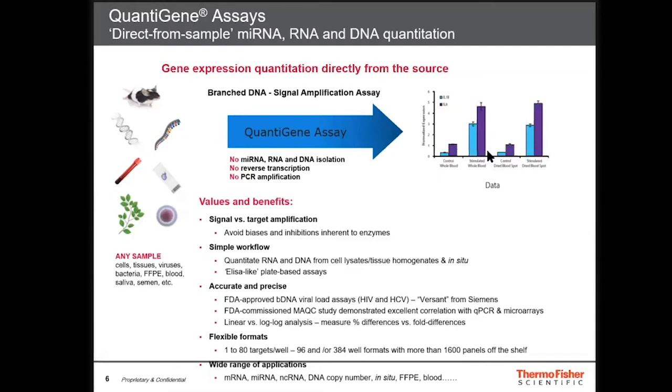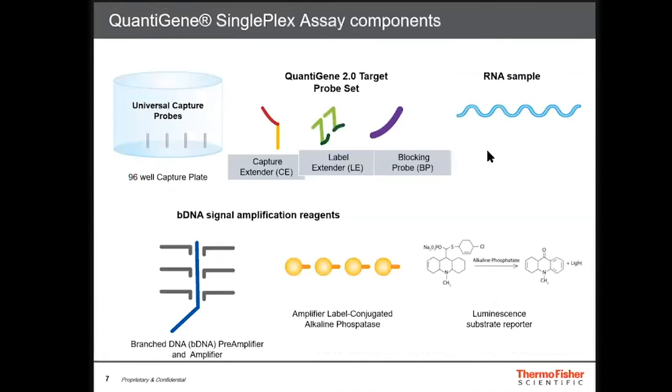It still serves as a clinical assay for HIV, HCV. It's been demonstrated to give results that are equivalent to real-time PCR and microarrays. And one thing that we'll look at a little bit more is the linear versus log-log analysis in terms of our ability to measure very small changes. We have formats that will go from 1 to 80 targets per well, and then we have assays, again, for in situ hybridization. So we're going to start with the original single-plex assay.